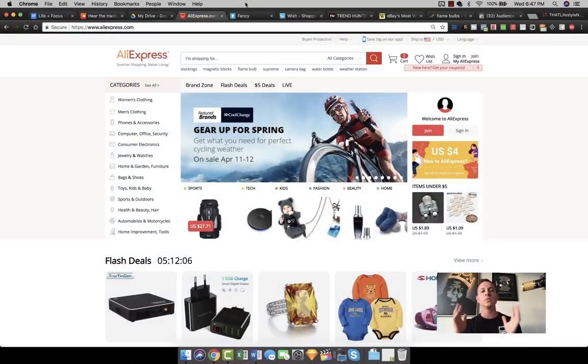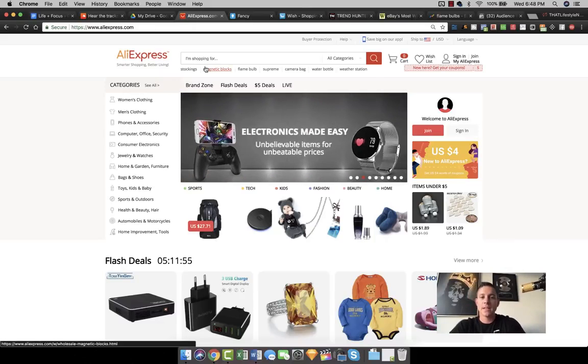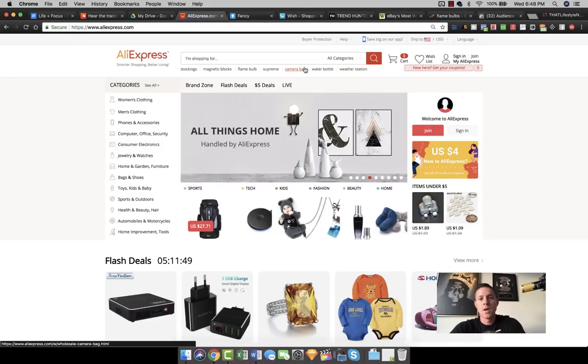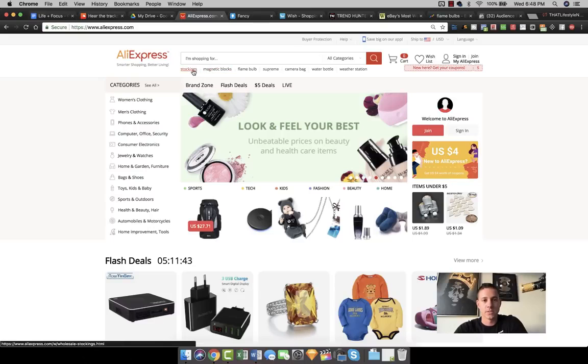on AliExpress. So what I like to do with AliExpress is actually very simple. This site is so overwhelming. There's so much literally on this site that coming here and looking at this, you can get pretty overwhelmed pretty quickly. So what I like to do is literally two things. This is a pretty new feature that they've implemented underneath the search bar. These are interesting products that are trending according to AliExpress's searches. So I like to look at most of them.